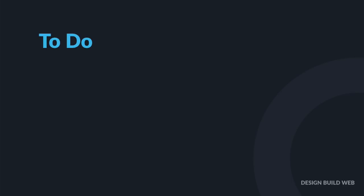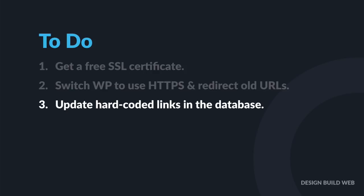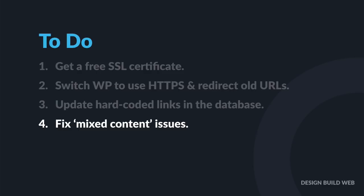Firstly, we'll acquire and install a free SSL certificate so that your site can run on HTTPS. Then we'll switch WordPress to use HTTPS and we'll redirect all the old HTTP pages to your shiny new secure HTTPS versions instead. We'll then update any hard-coded links to the old, non-secure pages that are in your content, your blog posts, your pages. We'll then fix the dreaded mixed content error that stops your lovely new secure site having a padlock in the address bar.